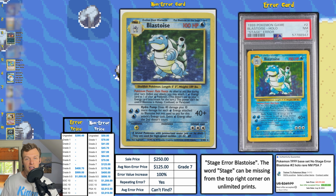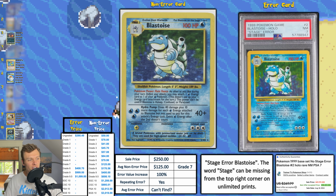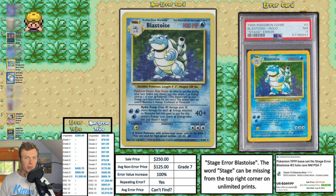Well, first off, they don't even have a PSA 7 for this. There are PSA 7s that have sold, so I think they need to work on their system so it upgrades more frequently with the sale of Pokemon cards. Sold for about right. Again, we don't know an exact price for this, but stage errors don't usually go for that much higher of a price. I think EVI of around 100% is good, if not even a little better than I've seen before. So $250 sounds about right for the stage error.